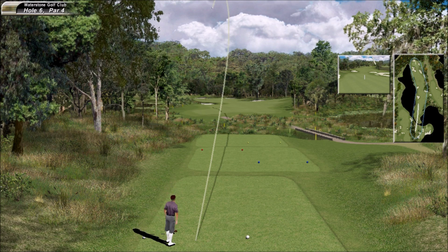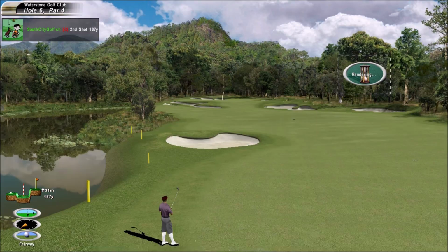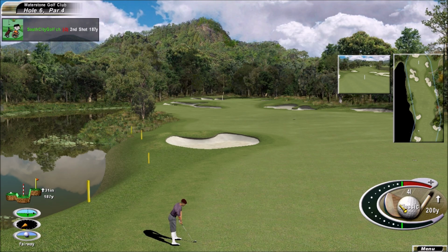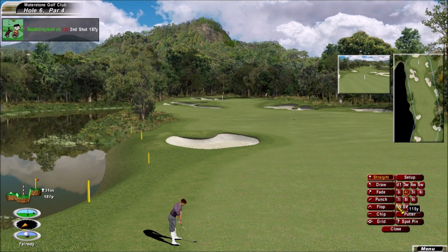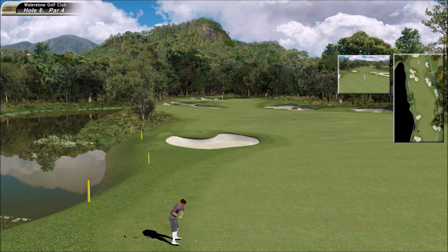He's going with something like a 3-wood. Well, got a good chase and run on that one. Good position. Not particularly thrilled with that shot.